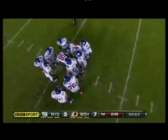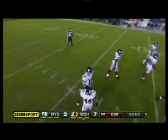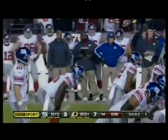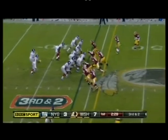I just keep calling him with Eli. You know, he's not going to throw it, Mike. He won't throw it if they're not open. Right. If they retreat in coverage, Eli's good enough to check it down. But I'm going to stay aggressive with Washington. They've been giving up a lot of big plays in the passing game.